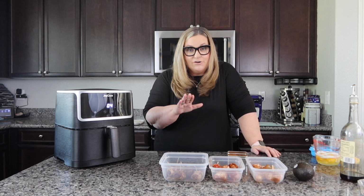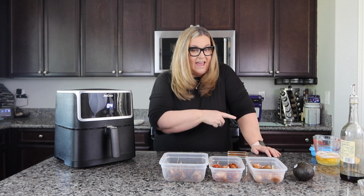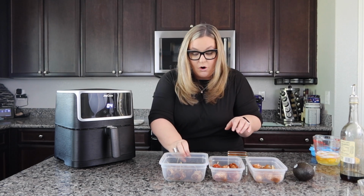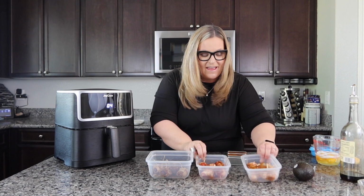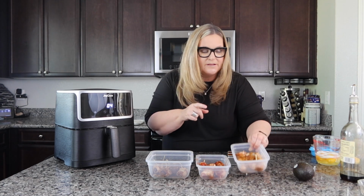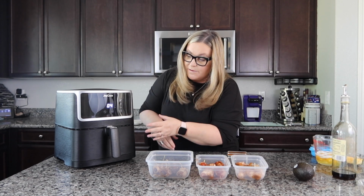So after we do our bacon, because I need the bacon to cool down so I can crumble it to put in the egg bites, we will go ahead and go for our dates, our tomatoes, and our shrimp. Best part about the shrimp, I add a little bit of maple syrup on it. It's so amazing. So, waiting for the bacon to finish.